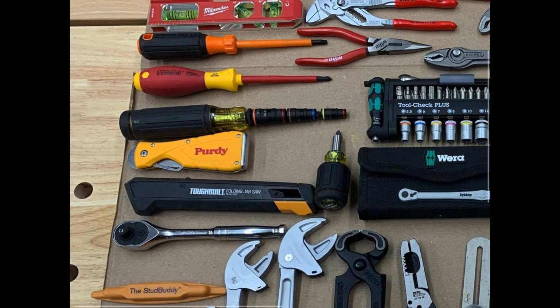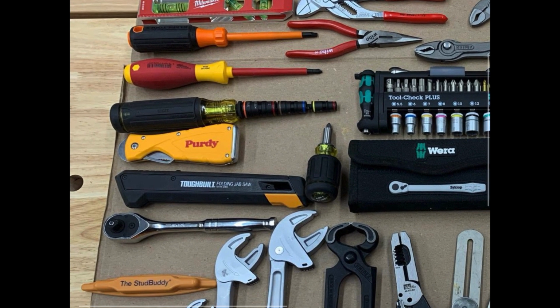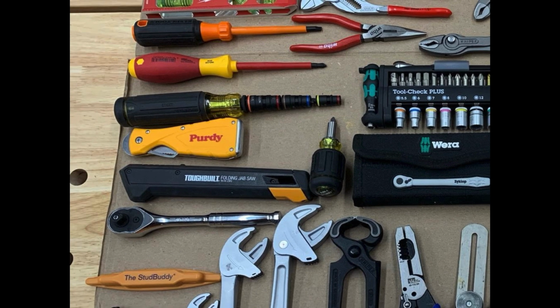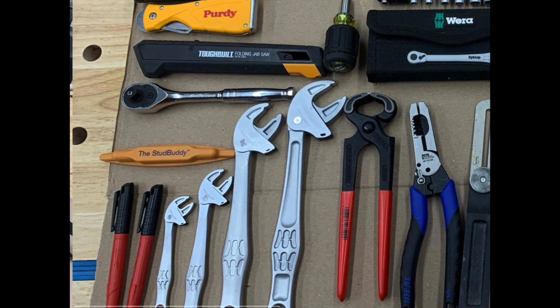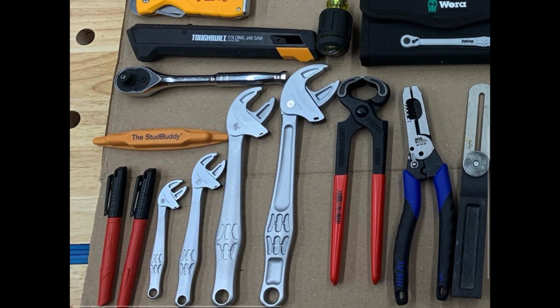Also the Purdy scraper. I can tell he's either got the same taste as me or he's been watching some of my videos as well. He's got that Klein 8-in-1 stubby there. Tough Built folding jab saw. The Stud Buddy. The Jokers right there, those are still on my watch list of things. One day I'm going to end up buying some of those. I just haven't really felt the need to yet, but if I find the right deal, they're going to end up at my house.